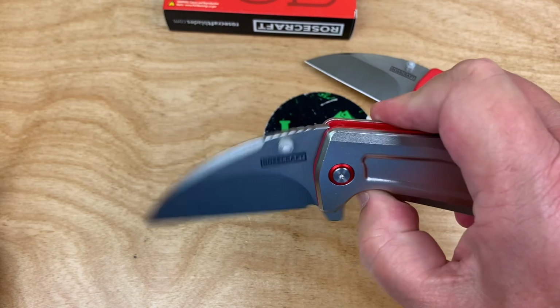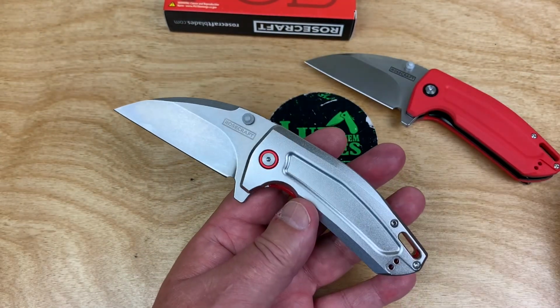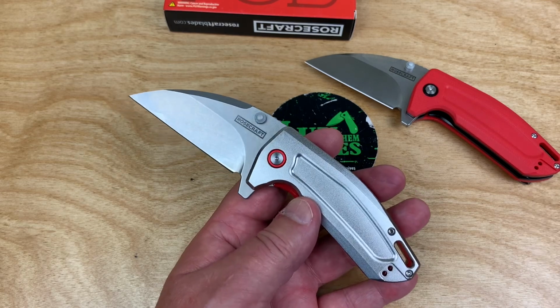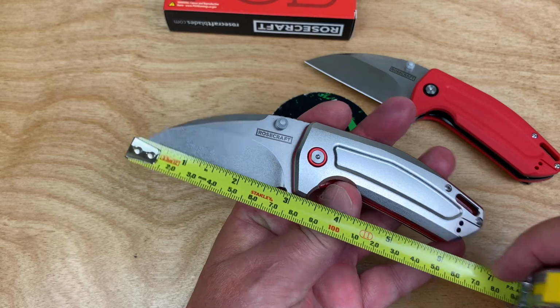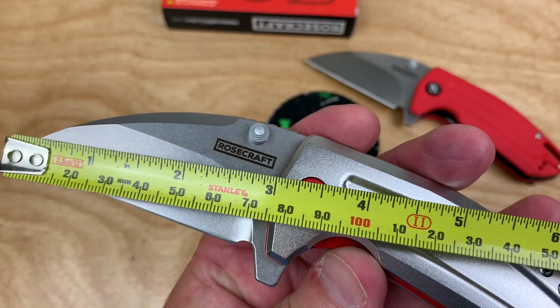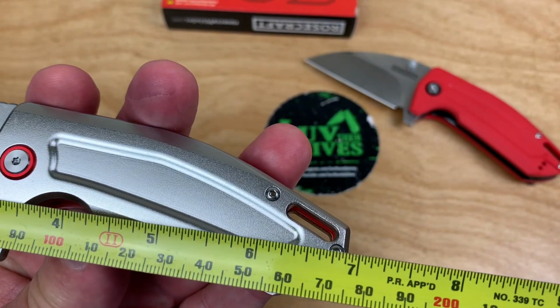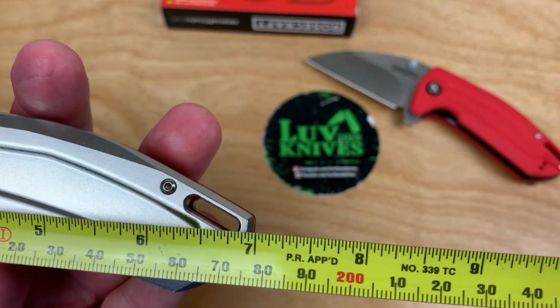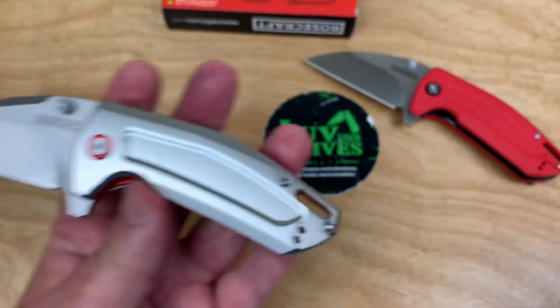What do you think about carrying around a 6-ounce knife that's got a 3-inch blade on it? I know, you're excited. I know. Can't hardly hide your excitement. 77, 78 millimeter overall length. 7 inches is it, okay? And 17.5 centimeters.